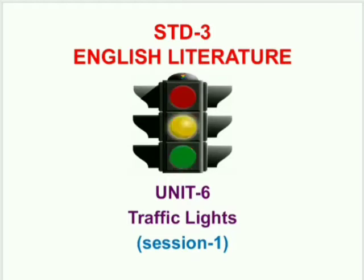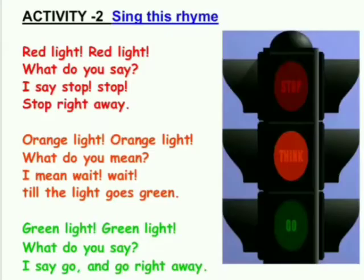These lights are kept on roads at intersections and crossings to control the movement of traffic. That is, the 3 different colored lights tell drivers what to do. So, today we are going to learn a story about these 3 lights. Let's begin this session with a small rhyme which describes 3 traffic lights.